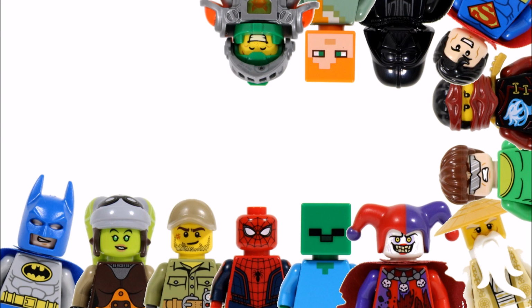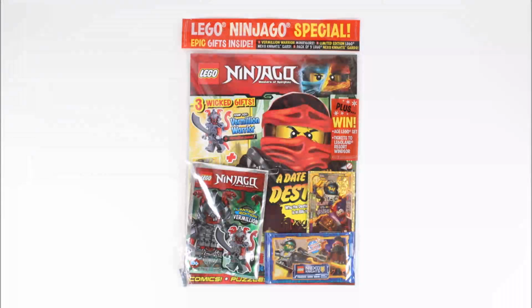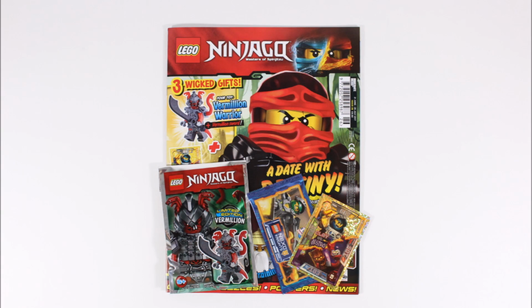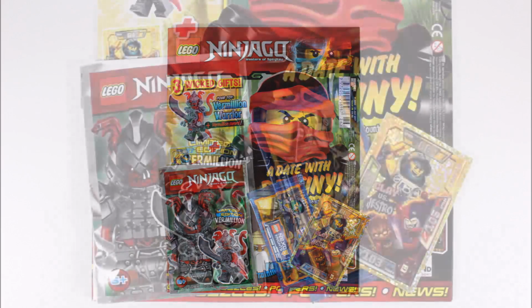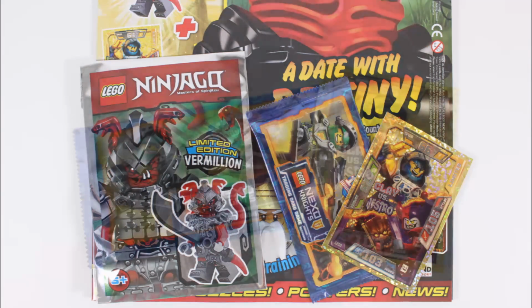Hello, it's BrickBros UK with issue 26 of the LEGO Ninjago magazine, which is available from June the 21st until July the 25th. It's also a special bumper issue costing £4.50, which is a little bit more than the last issue, but the price seems fair because you get a good range of gifts that include an evil Vermillion warrior minifigure, as well as some more ZANE'S trading cards that seem to be a regular extra gift we keep getting in these magazines. So let's begin by seeing what cards we got.